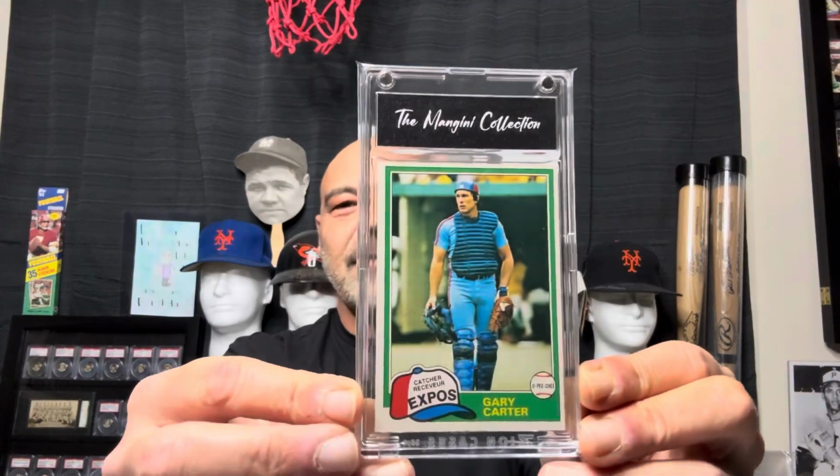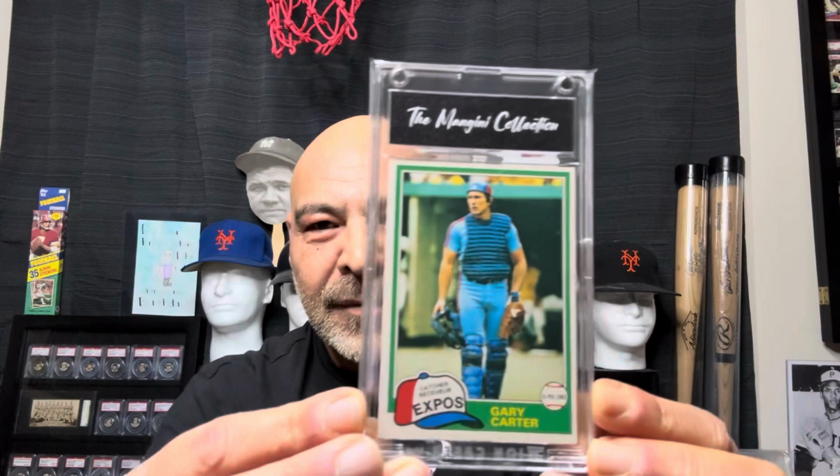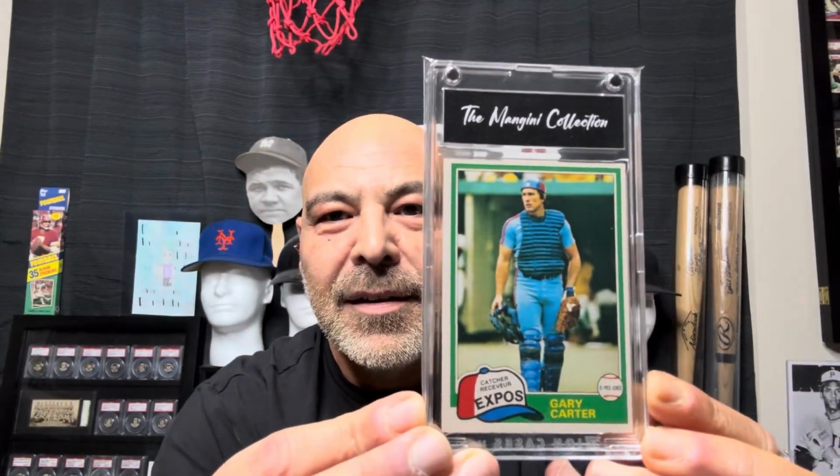John Candelaria. This is an O-Pee-Chee, 1981, Gary Carter. Look at those guns on him. Of course, my favorite memory of him is in the 79 All-Star game where Dave Parker threw him a rocket ship into home plate, and he blocked the plate and reached and made an incredible play to get the tag.